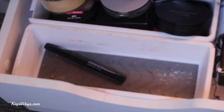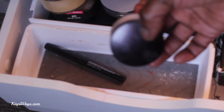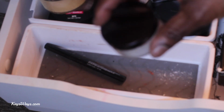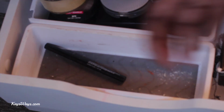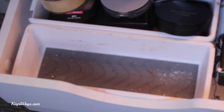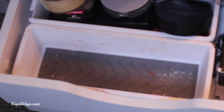Anyway, this looks like a Laura Mercier translucent, but it's actually RCMA translucent powder in here. I just used the Laura Mercier container to keep it in. And then these last two products, this is a skinny tip eyeliner from Wet n Wild. I haven't got enough usage out of that, but I can't remember loving it, which is probably why it's all the way at the bottom.